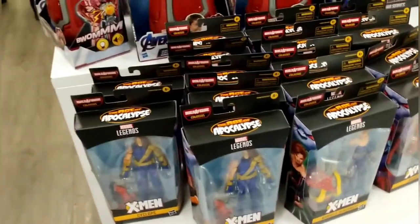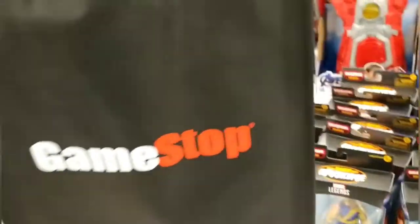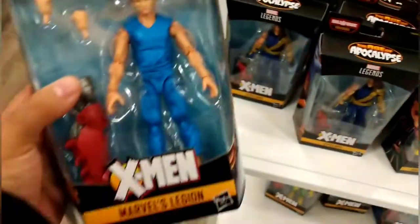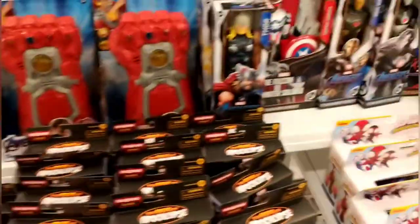It's so funny because you're going to see later on in the other video that I purchased an Iceman from a Think Geek GameStop. And they have the whole entire Apocalypse Wave here at Macy's. And look who I found, the one I really wanted, Legion. Alright, now that's what we're talking about.